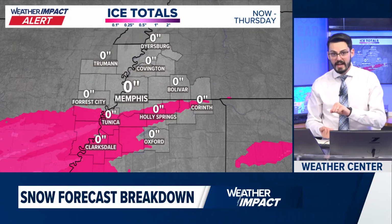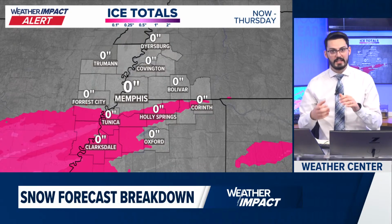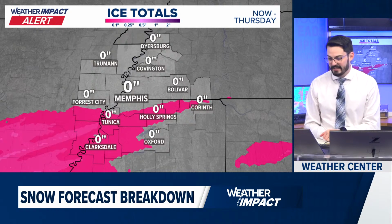Don't overcorrect if you do slide. Just allow it to slide. Ease your foot off the gas. You don't want to slam on the brake because that will lock your tires and you'll definitely spin out.